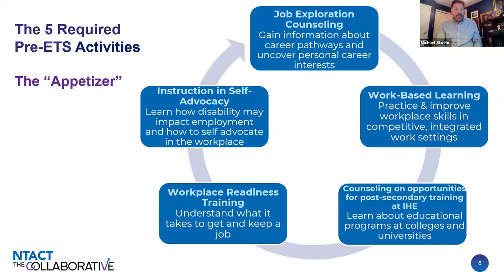So when we think about the five required employment activities or the pre-ed activities, you can think of those as sort of that appetizer to the other services that VR or OVR provides. So if you look at these, they can stand separately, but they also kind of go hand in hand as you are working with your students and when OVR is. And Bren, I know you like to talk about this slide too, because you love your appetizers. So you want to talk a little bit about this one?